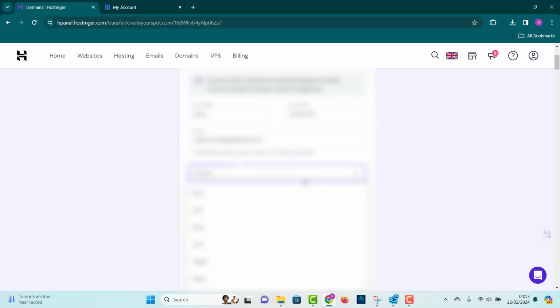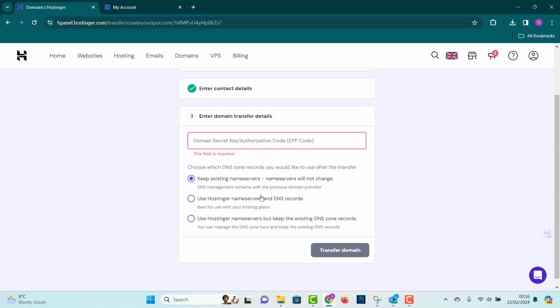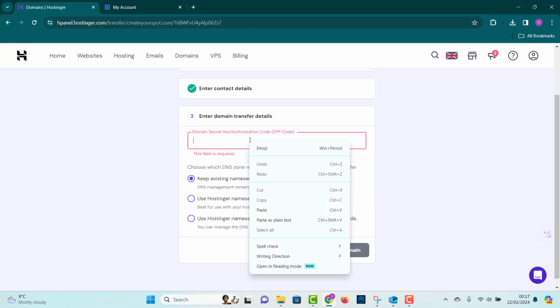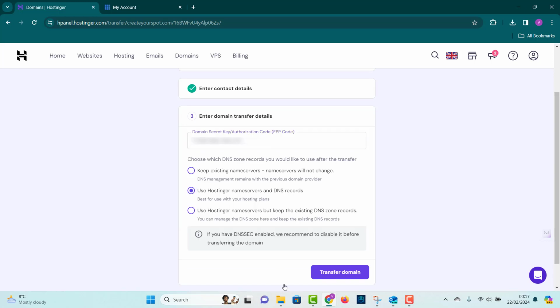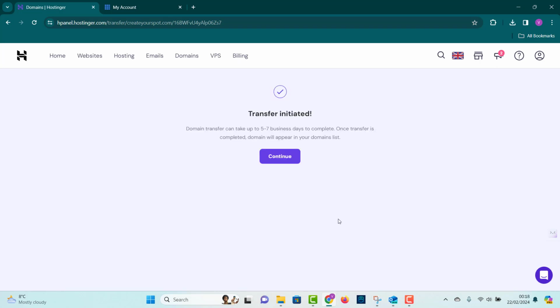Enter your contact and transfer details to initiate a domain transfer. Once you come across Enter Domain Transfer Details, copy and paste authorization code provided to you via email. Since we already changed name servers to the Hostinger, highlight Use Hostinger name servers and DNS records, and click Transfer Domain. Done. Transfer domain is initiated. It can take up to 5 to 7 business days to complete.